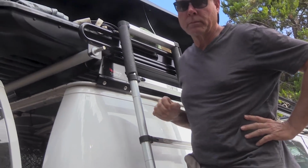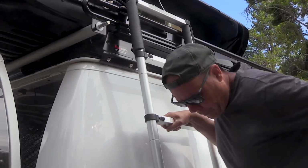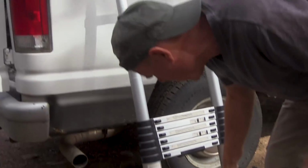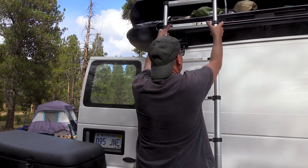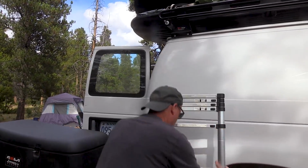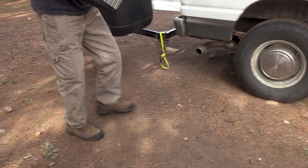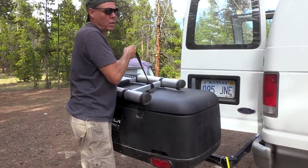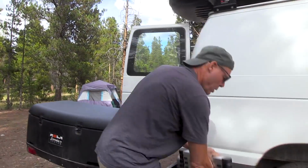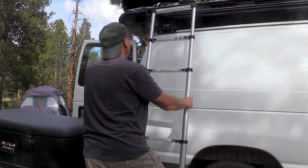I'm interested in your ladder here. I've been thinking about getting one of these myself. Do you know what brand name that is? Brand name? I looked for it and I didn't see it. I don't know the brand name. Wow, it does pop down fast. And then it'll fit in here when I'm on the road. Wow, that is nice. And man, it goes up fast.